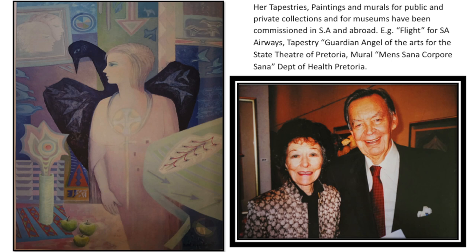Here's a picture of one of Bettie Celliers Barnard's most beautiful artworks, this one on the left. It's called The Guardian Angel of the Arts, and it was hanging in the State Theatre in Pretoria. It's approximately 3 meters high and 2 meters wide. I don't know where it is now. And the elements there, I will explain to you again, are mainly human elements, some bird elements, arrows, faces, some organic elements, trees. Of course, her works were taken up in many private and corporate collections: Sasol, Absa, Konrad Strauss.